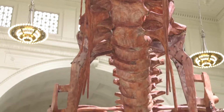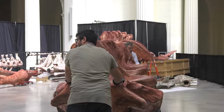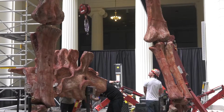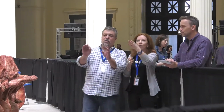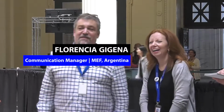Maximo, by far the largest dinosaur ever found. He was found in Patagonia, Argentina, where he was buried under iron-rich soil, which gave him this rusty red color. So how did Maximo come all the way from Argentina to Chicago? Communication manager at Museo Paleontologico Egidio Ferruglio, also known as MEF, Florencia Gijena, offers to explain.